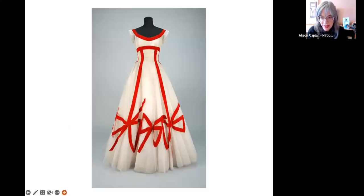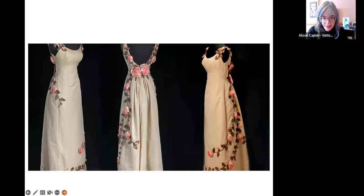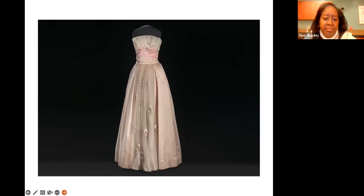This is probably one of my favorite Ann Lowe dresses. Yes, I love the ruffling and that bow. Gorgeous. And the Gasparella dresses, and the trademark flowers. This is one from the Met. Beautiful.